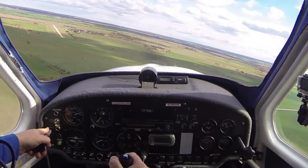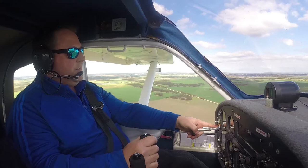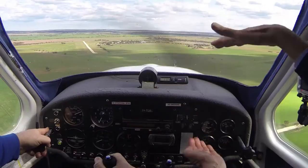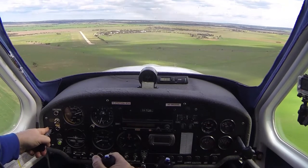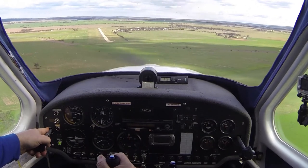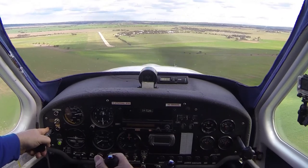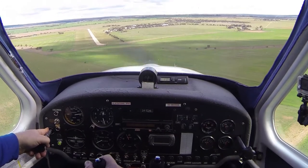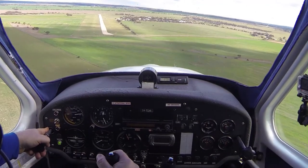Perfect. Nearly perfect. So from an angle point of view, from an aiming point, what does that look like to you? High, low, good? Yeah, probably good. Sorry, good at the moment. Yeah, I'd say it's a little bit high, but that's okay. I'd bring the power back just a little bit. Just let it glide in. Plenty of runway. No rush.